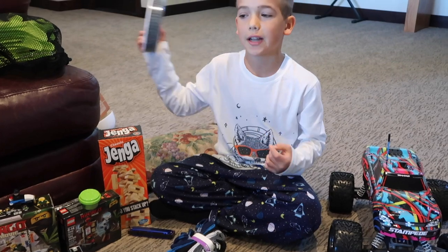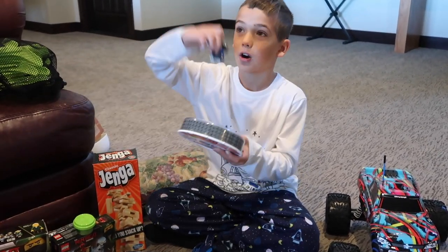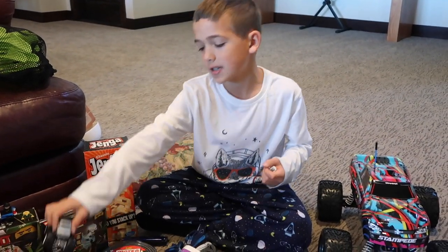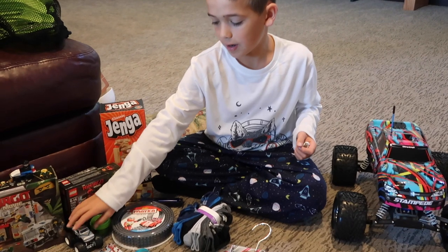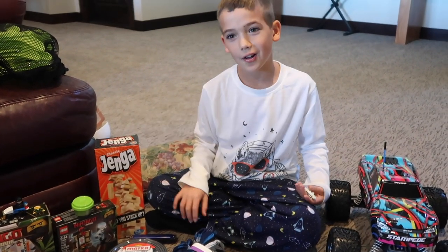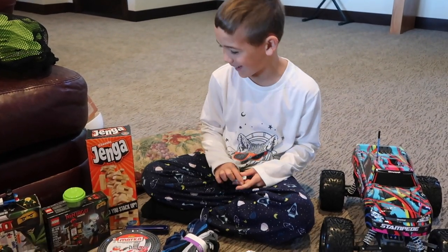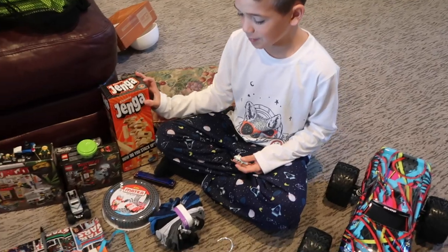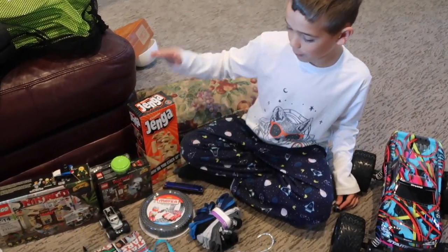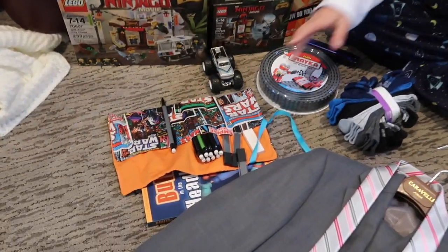And then Rykel gave this Legos, so you can stick it onto a wall, and if you have like a Lego, it can stick onto the wall. And from my stocking, I got a monster truck. Oh, how did I forget? And right here, I got some Jenga. And from Rykel, well, this was from Mom and Dad. From Rykel, I got this awesome Star Wars thing.